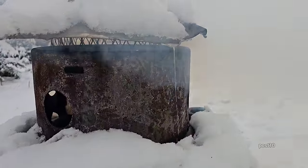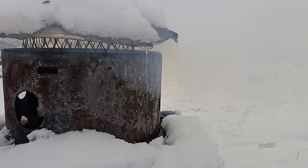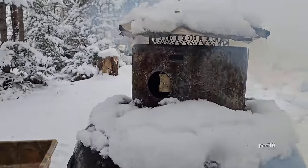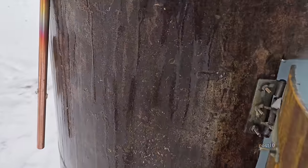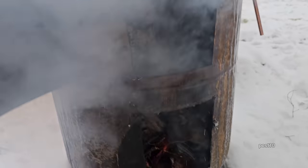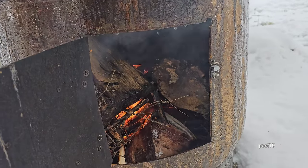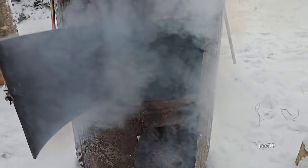Look how fast that snow's melting. We got a steady stream, almost two steady streams right there, dripping all over. Look at it dripping down through the door. Wow, look at that. It's trickling all around the entire tank. That's melting fast. That snow will be gone pretty soon off the entire top, because those flames are starting to go good now. All that kindling paid off, and look, I did actually find a piece of birch bark after all.